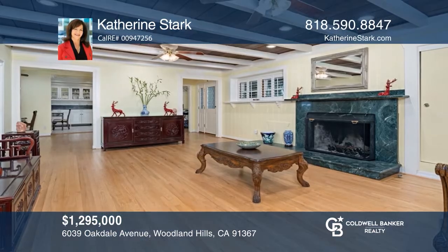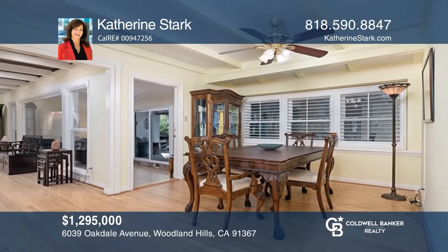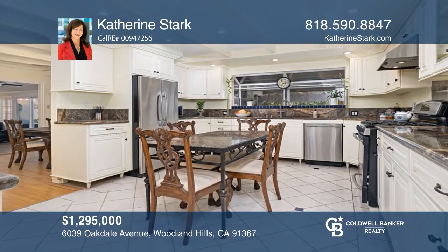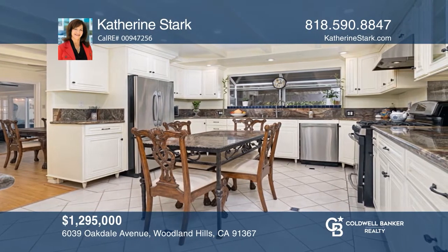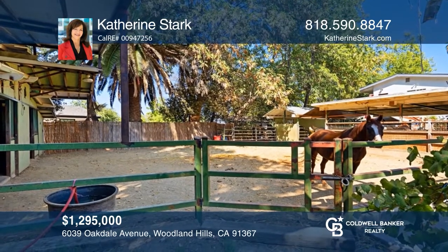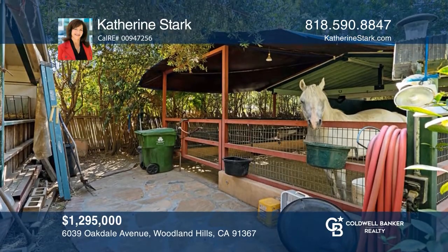This three-bedroom, two-bath home has gorgeous curb appeal and a one-bath ADU. Enter to a spacious living room with hardwood floors, a marble fireplace, and beamed ceiling. The kitchen has custom cabinetry, stainless steel appliances, and more. Horse facilities include a two-stall barn, a hay barn, and a turnout. Your dream home could be yours today by contacting Catherine Stark.